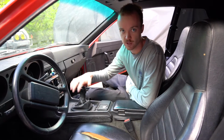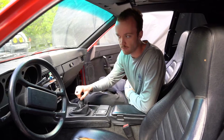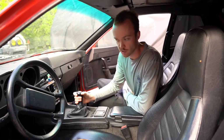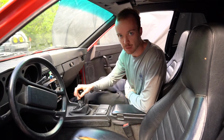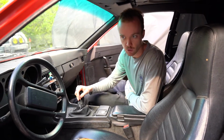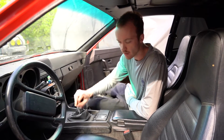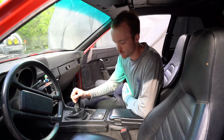I did drive the car home from the shop, which is the only time I was able to drive it home, and it drove really well. It pulled very hard, it shifted well. Now my brake calipers are dragging, so the starts and stops were a bit annoying, but other than that, it drove really well. The shifter feels great.